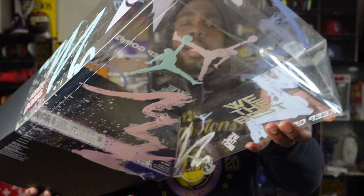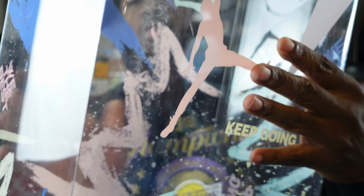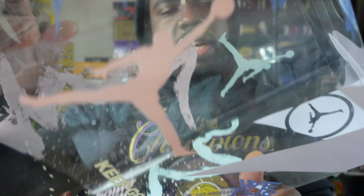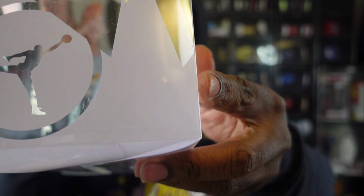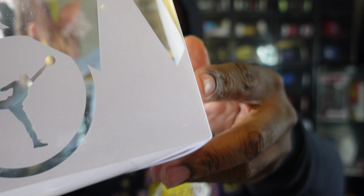So let's pull the acrylic part off first. So on the acrylic part, we got Keep Going, We the Best. You got that pastel pink and that blue, the same color in the sneakers. You got a pink Jordan brand logo and an aqua Jordan brand logo with some pinkish purple classic Jordan logo on the side.